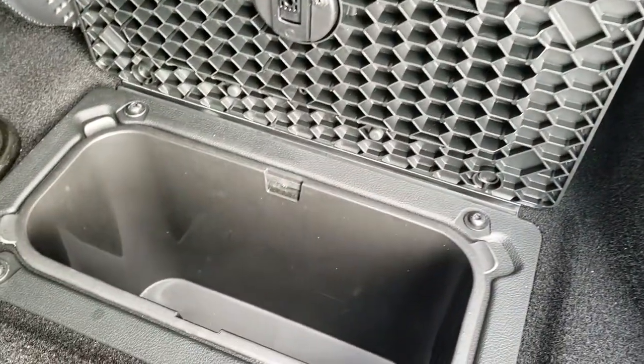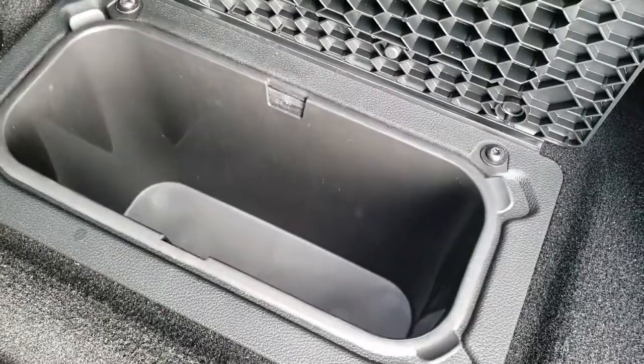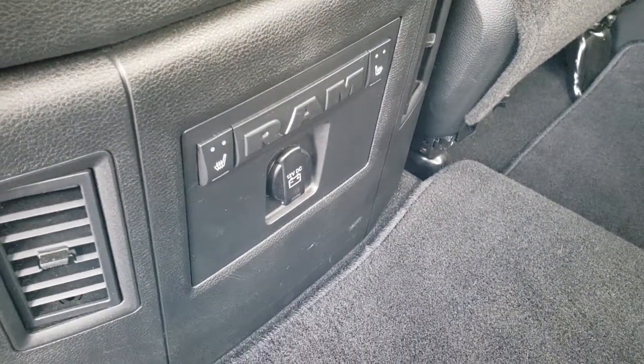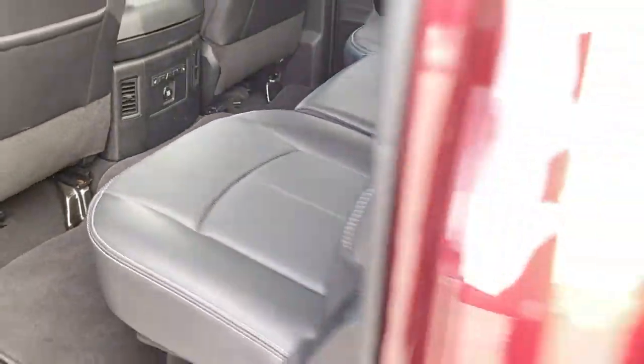Other side has the subwoofer. And in the floor on both sides is an in-floor storage bin with easily removable bin for easy cleaning. So you can put ice and drinks and basically have two mini coolers with you wherever you go. These back seats are heated and those are the buttons for those heated seats. And we'll take a quick look under the hood.